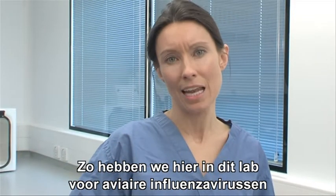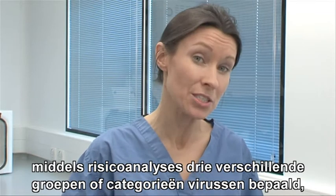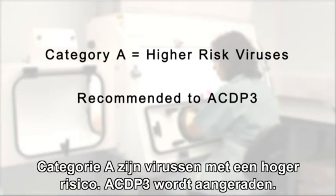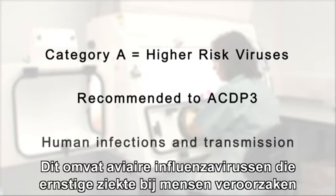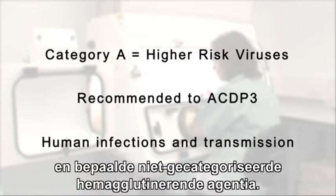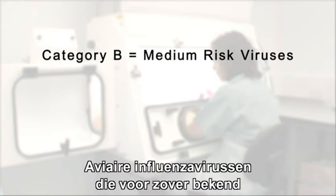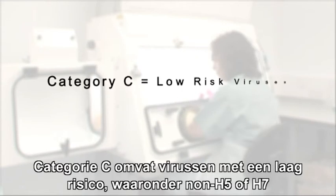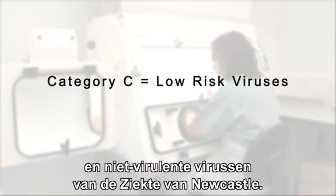For example, in this lab, for avian influenza viruses, we have, through risk assessment, identified 3 different groups or categories of virus, reflecting differing hazard levels. Category A are higher risk viruses, recommended to ACDP3, and are those avian influenza viruses associated with human infection and severe disease and some uncharacterised hemagglutinating agents. Category B are medium risk viruses, those avian influenza viruses not known to have caused human infections or fatalities. Category C are low-risk viruses, which include non-H5 or H7 low pathogenic avian influenzas and avirulent Newcastle disease viruses.